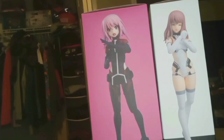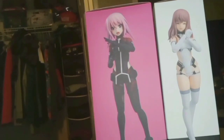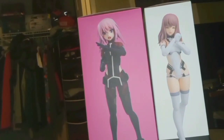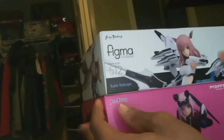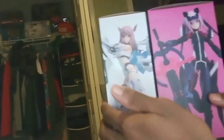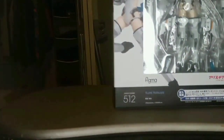I'm opening this one first. He actually spent money on me. I mean, actually, low-key, these are some dope boxes. I've never owned a Figma figure before. So, well, I guess we'll open this one first.